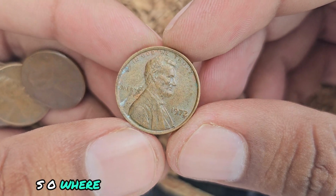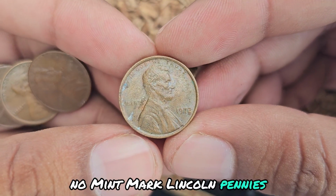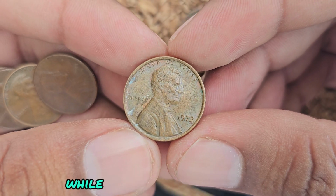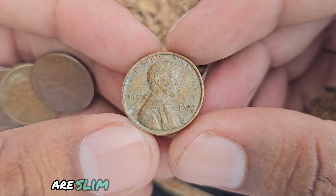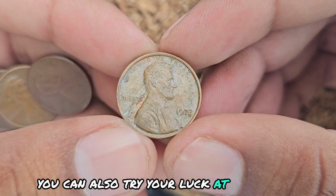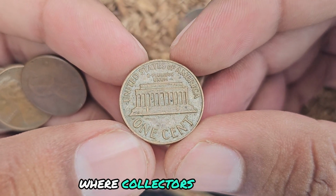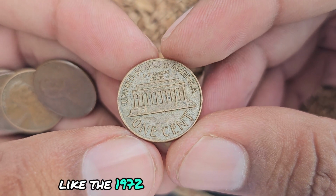So, where can you find these elusive 1972 no-mint mark Lincoln pennies? Well, the first place to look is in your own pocket change. While the chances of stumbling upon one of these rare coins in circulation are slim, it's not entirely impossible. You can also try your luck at coin shops, online auctions, and coin shows, where collectors often buy, sell, and trade rare coins like the 1972 no-mint mark penny.